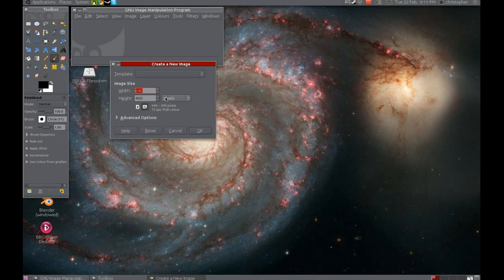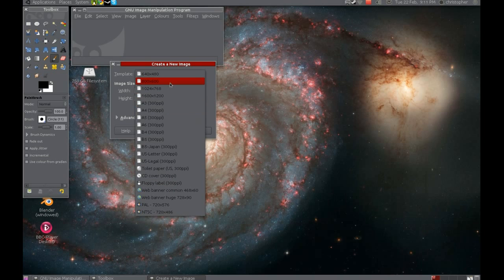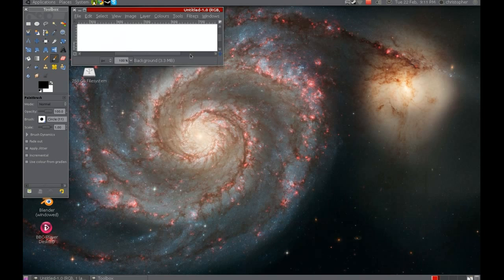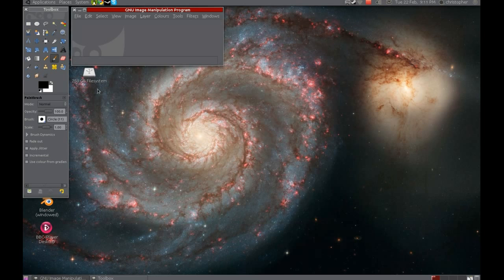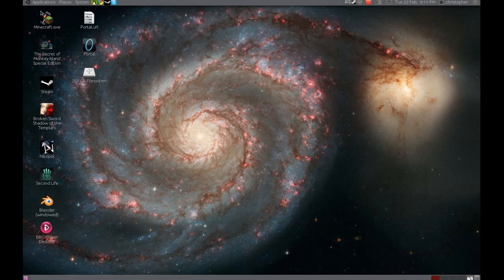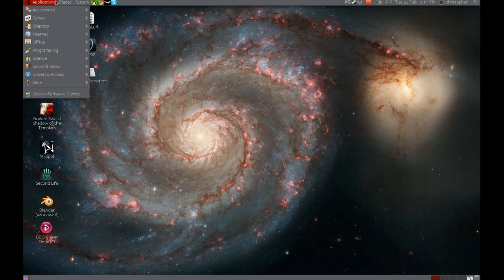Anyway, so you can choose the size of image you want on GIMP and you draw a picture and stuff. That's been a bit slow, but normally it works fine. It's because I'm recording it. Anyway, okay. So you get all the standard stuff.